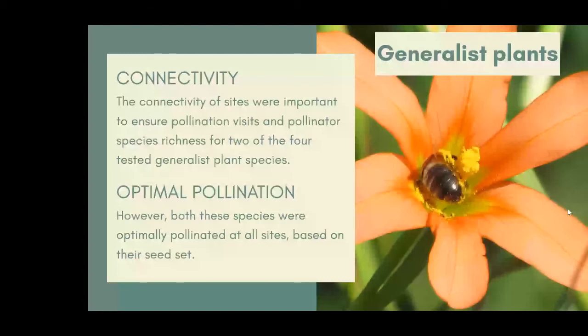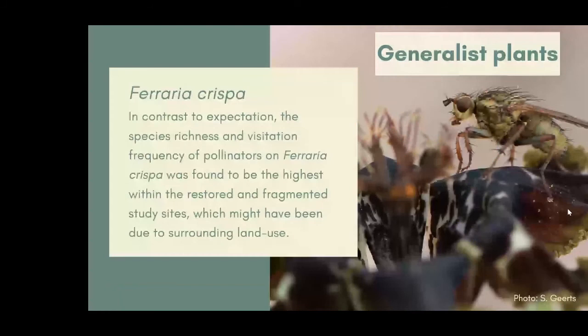And then there was another exception among the generalist plants, which was Ferraria crispa. So in contrast to expectation, the species richness and visitation of pollinators was very high at the 2 fragmented sites, the restored fragment and the nature reserve fragment, which we believe might have been due to the surrounding land use. These 2 areas are close to high density suburban apartments, as well as the horse racing stables where there are lots of horses and lots of horse manure. And families like Calliphoridae and Sarcophagidae would be feeding on that. And these flowers, of course, are in close proximity to that area.